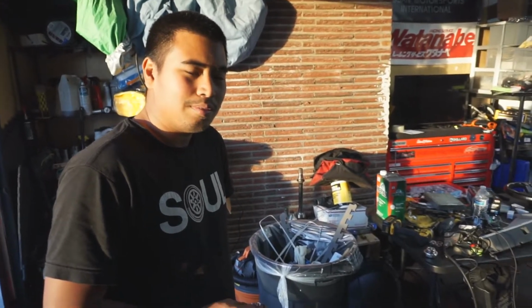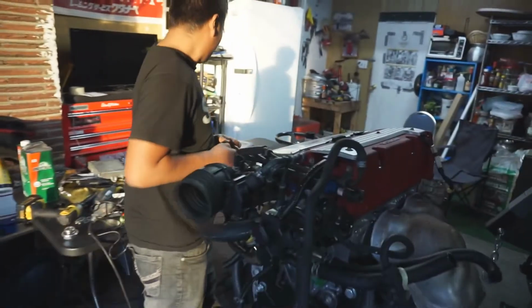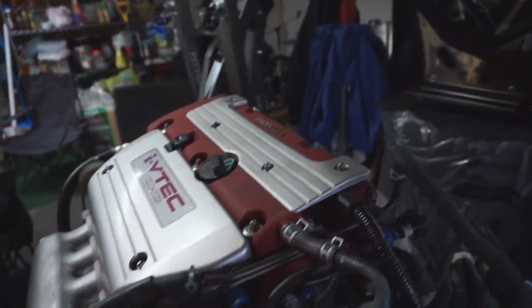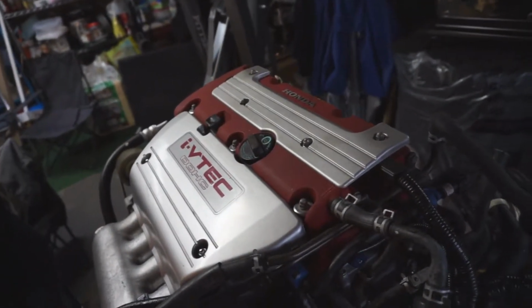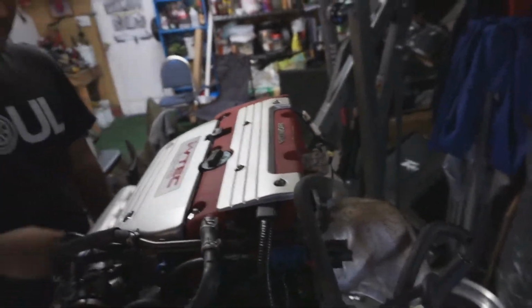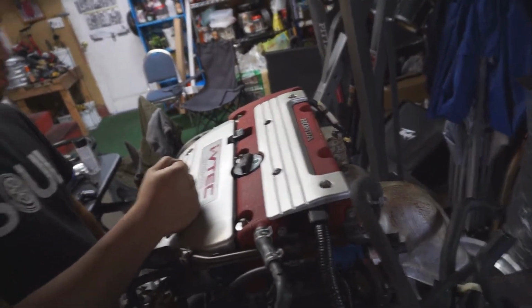Fast forward 10 years, Hondas are okay. I still can't really get over it, but there are some nice ones, and this is definitely not an engine that you can just talk crap about. For a 4-cylinder, you were saying in the 4-cylinder world, it's probably one of the best.